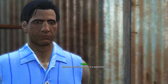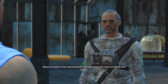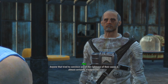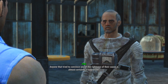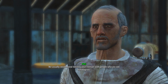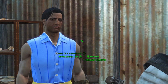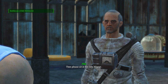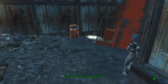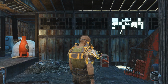How do I know if someone is a suppressor? Almost everyone in the Commonwealth is a suppressor, but some are worse than others. Anyone that tried to convince you of the rightness of their cause is almost certainly a suppressor. We usually recommend limiting your contact with people who are not Hubologists. I am ready. Then please sit in the Zeta Aligner. Let me start up the Zeta Rays.